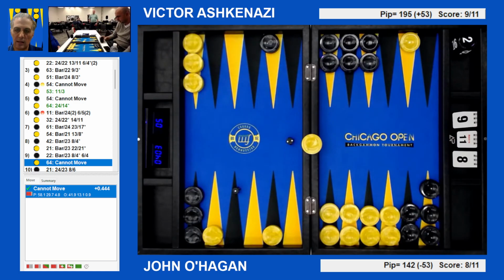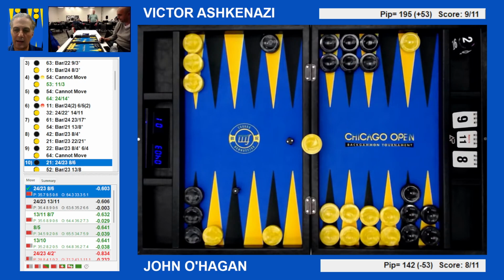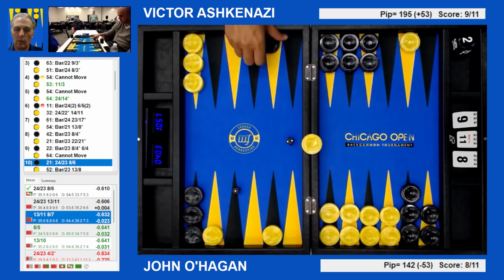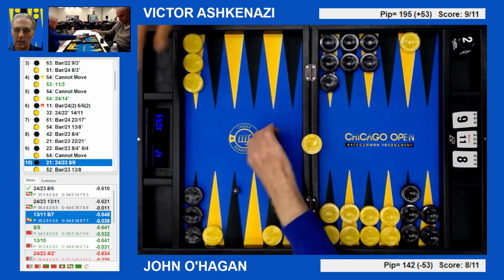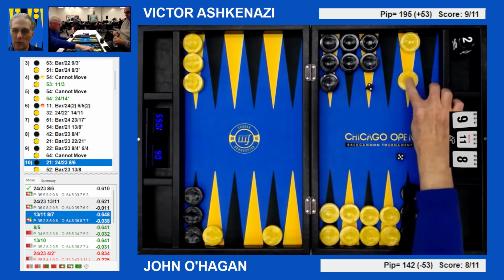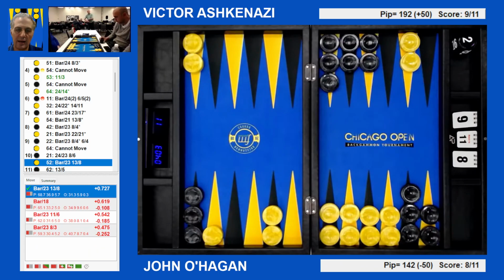Victor has a lot of work to do. 2-1. The 1 is good. He has to advance that back checker. That way he can hit with a 6 and maintain both his anchors. And with the 2, just safe. You don't want to have another checker sent back. Good play by Victor. 5-2. Comes in with a 2, and he blocks that with 13-8. Nice play.